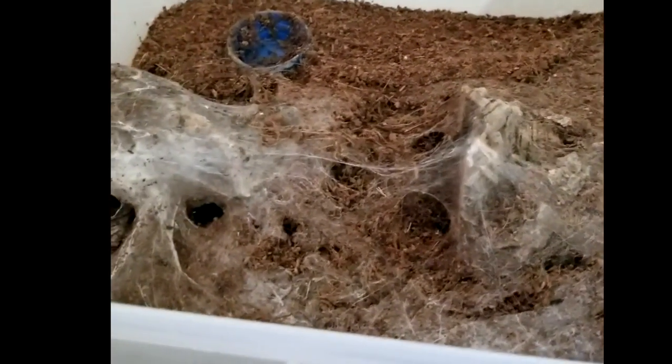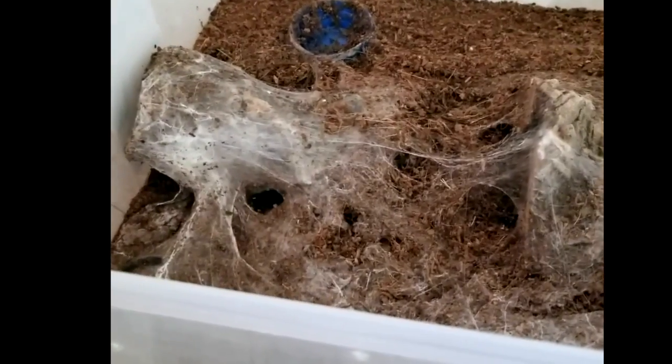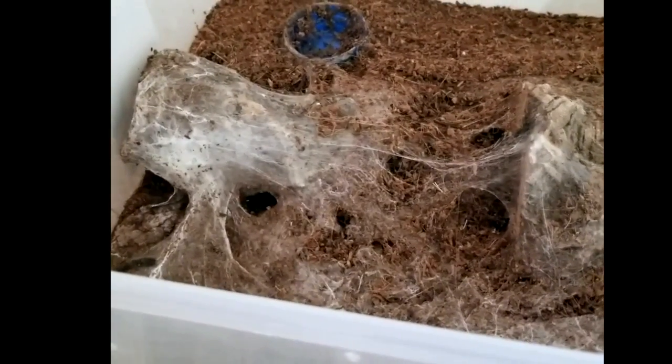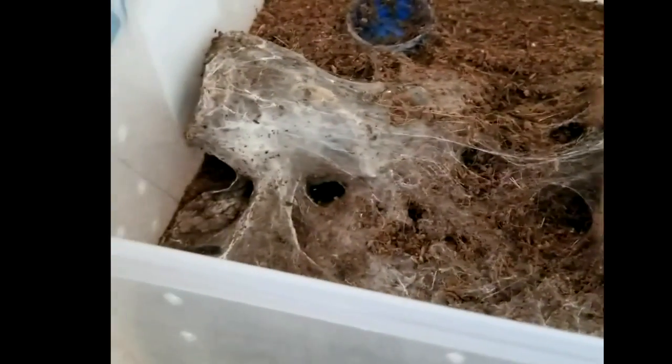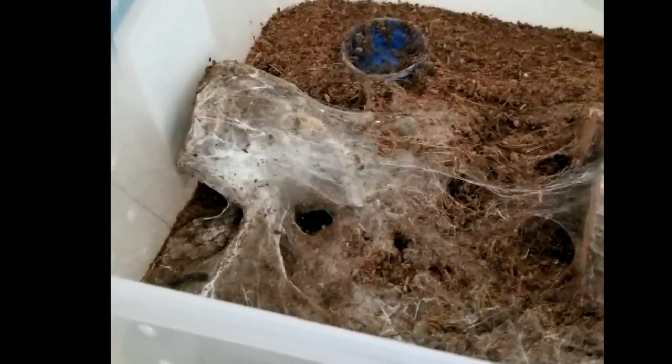Now, a lot of people put plants in their enclosures. I don't for her, just because she really doesn't do anything with them. She doesn't use them as anchor points, nor does she really web them up. So I added 2 pieces of cork bark and started a dent actually in this one, but she has made her home in that one. So we'll get into this.